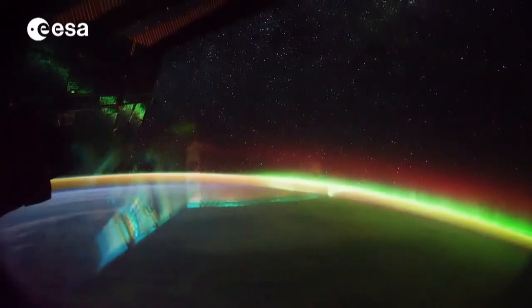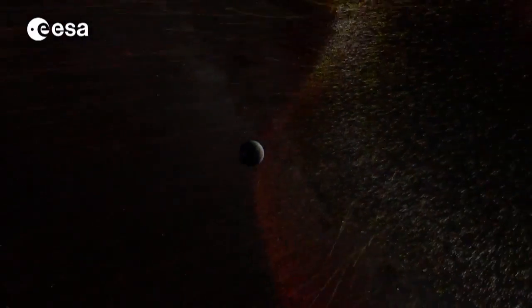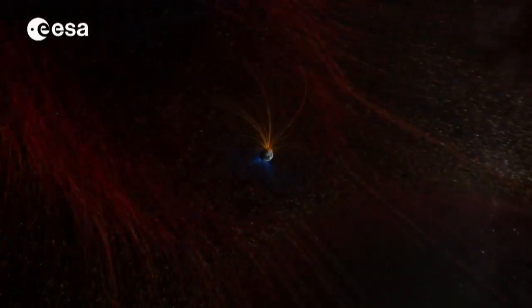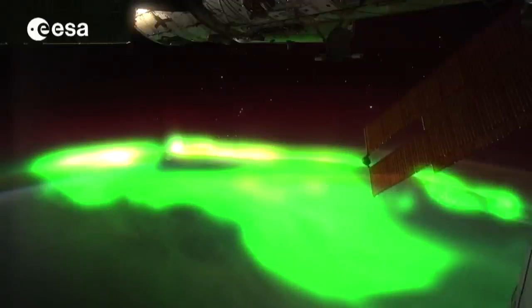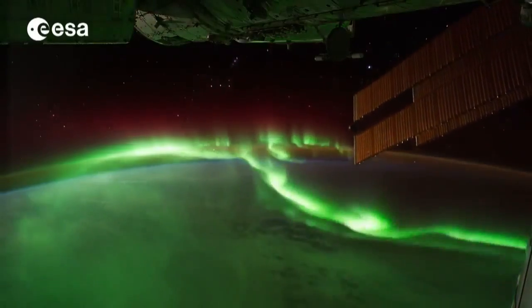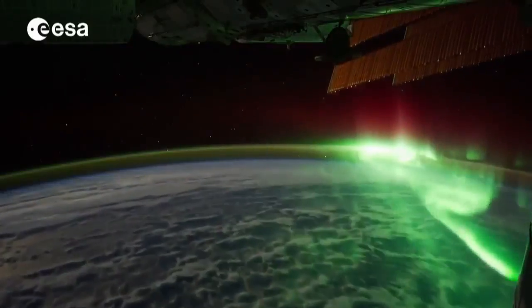It's vital but invisible, the Earth's magnetic field, which protects us from solar winds. Without it, the solar winds would strip away the atmosphere and Earth would become uninhabitable. Though invisible, the magnetic field can be seen on rare occasions when the solar particles collide with gas molecules, resulting in what's known as auroras or northern lights.